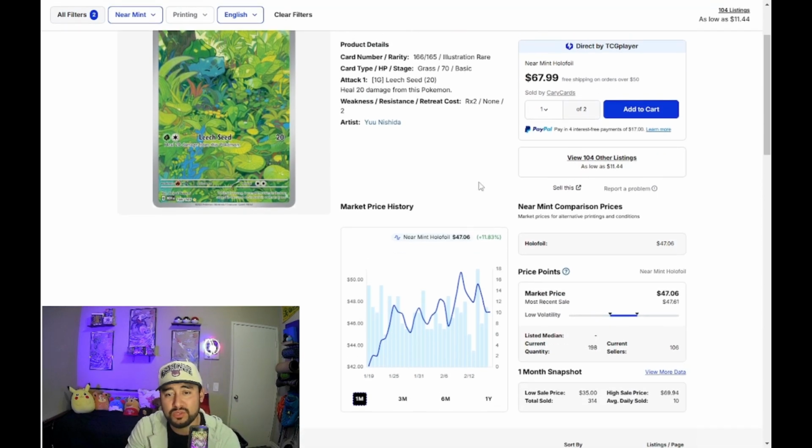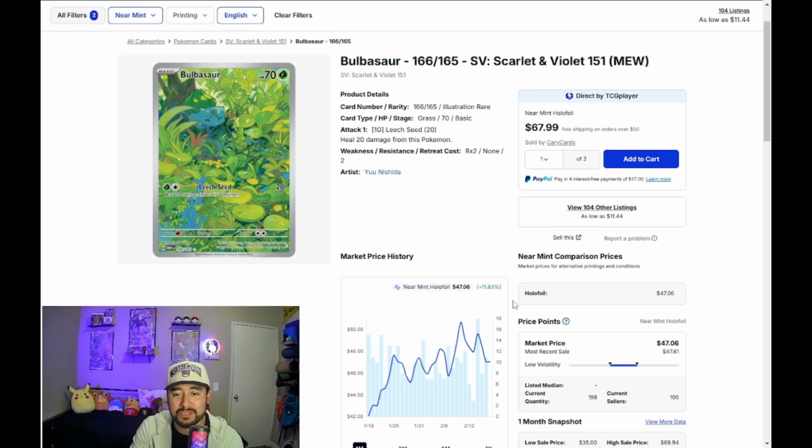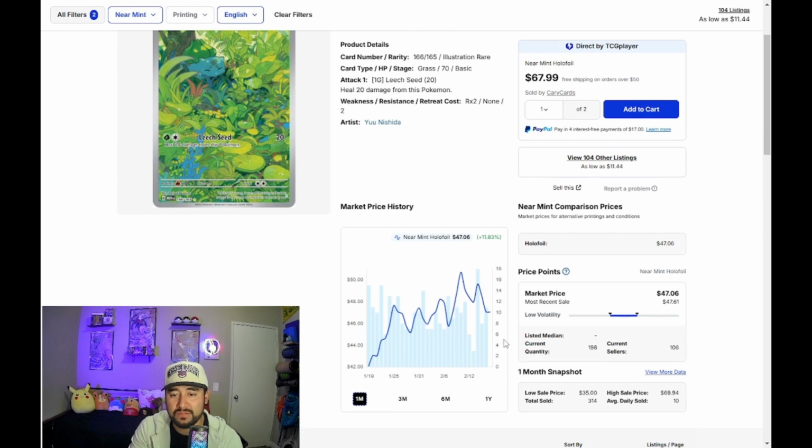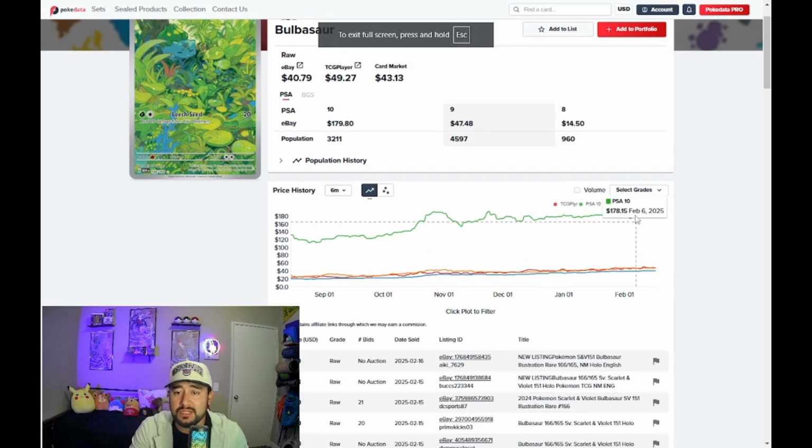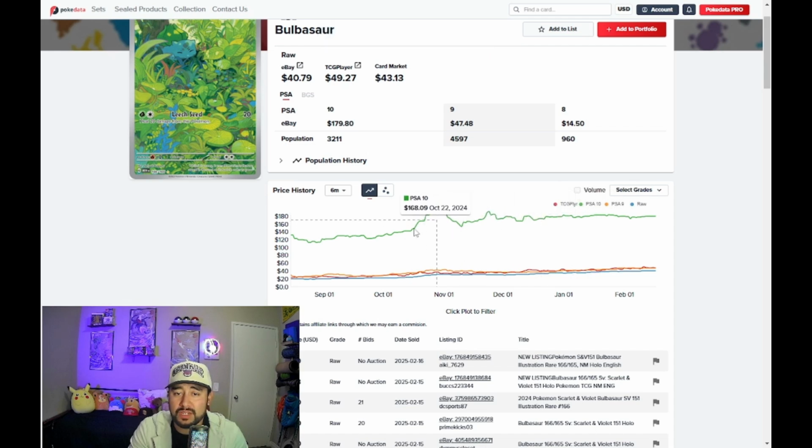Next, we have this Bulbasaur. It's a $47 card, if you can believe it. It's going through a price correction right now, slightly from $48 down to $47. And look at the volume, pretty good at 6 to 16 copies being sold every few days. In January, it was a $42 card, and now it's a $47 card. So let's check out that PSA 10. PSA 10 has been flat for the past few months right here.